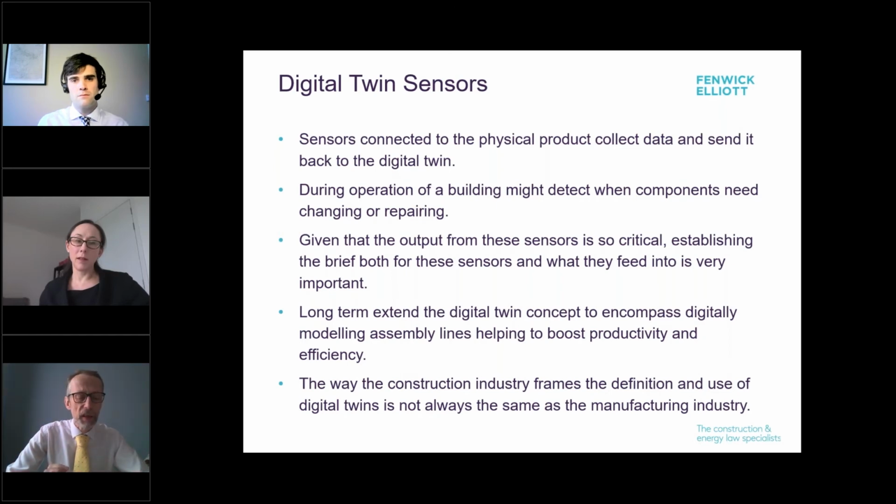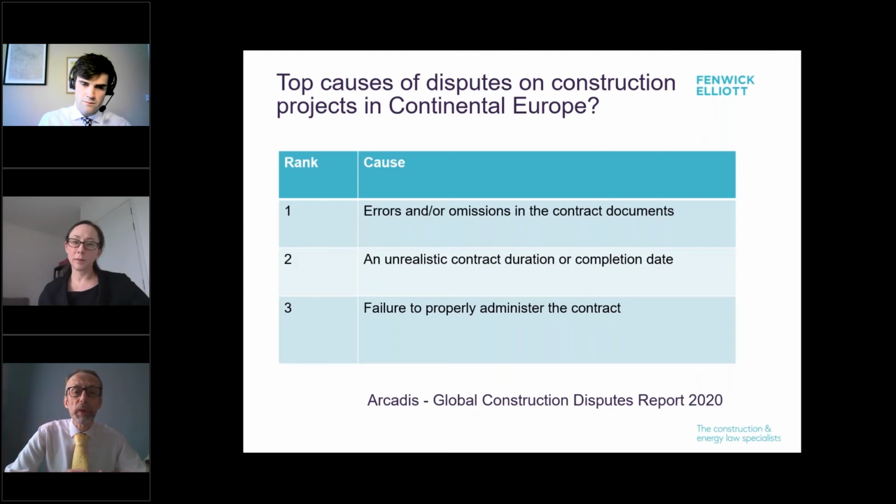It's all about getting the basics right, understanding the fundamental principles, and then you have a stable platform to move forward, whatever type of contract you're using. And, classic question, why do disputes arise? It's because people don't understand the contract. Arcadis every year do a series of very informative reports about the main causes of disputes: errors and omissions in contract documents, failure to properly administer the contract. Well, that's all about a failure to understand what your contract is all about.